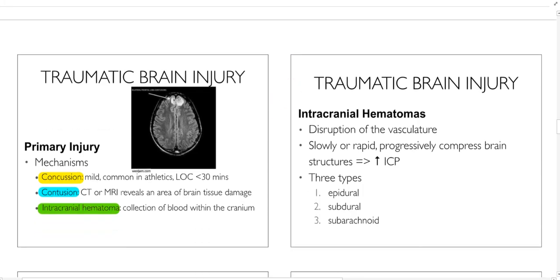So traumatic brain injury can come from a concussion, which is normally more mild and self-limiting. You get checked out just to make sure that you don't have any bleeding. It's very common in athletics, thank you football, and you can have even a loss of consciousness of less than 30 minutes. But generally not a big deal. But having multiple is a big deal, as we've seen long-term with people from the NFL.